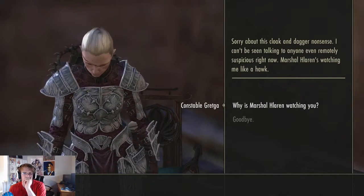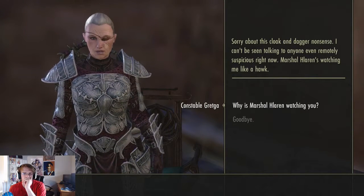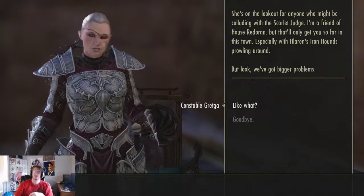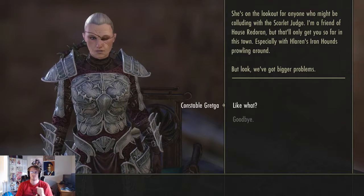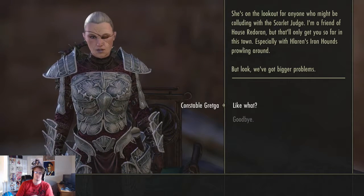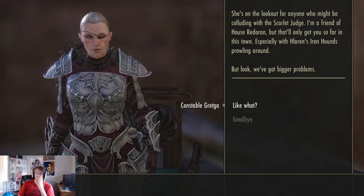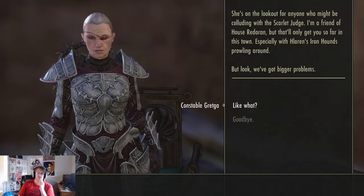Sorry about this cloak and dagger nonsense. I can't be seen talking to anyone even remotely suspicious right now. Marshal Lauren's watching me like a hawk. She's on the lookout for anyone who might be colluding with the Scarlet Judge. I'm a friend of House Redoran, but that'll only get you so far in this town, especially with Lauren's Iron Hounds prowling around. But look, we've got bigger problems.